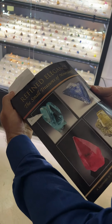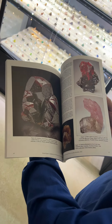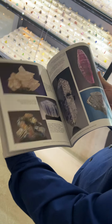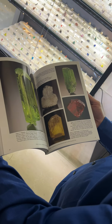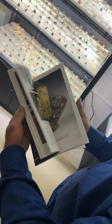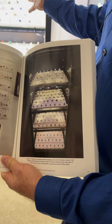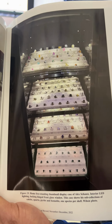So we have a book done in collaboration with the Mineralogical Record, and this is meant to be the Bible for thumbnails. History of thumbnail collecting, history of exhibiting, and then we are using the Schauss collection as an example of a complete collection to show the refinement that's possible in a major thumbnail collection. And Alex is going to be here. Alex will be here tonight to sign, and I might point out one thing in the time remaining. One of the things we wanted to emphasize in the book, and again here on the floor, is Alex's idea that a thumbnail display collection should be brought into the home and displayed.